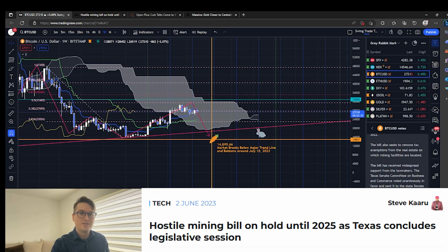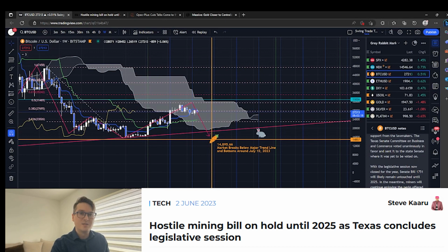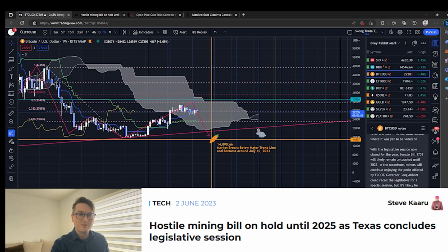The bill also seeks to remove tax exemptions from the real estate on which mining facilities are located. The bill has received widespread support from lawmakers. The Texas Senate Committee on Business and Commerce voted unanimously in favor and sent it to the state Senate, where it was yet to be voted on. With the legislative session now closed for the year, Senate Bill 1751 will likely remain untouched until 2025. In the meantime, miners will continue enjoying the perks offered by ERCOT.